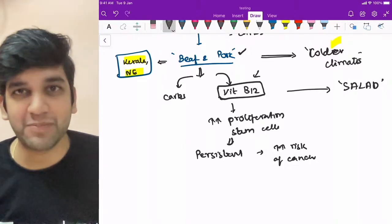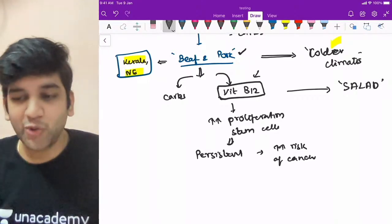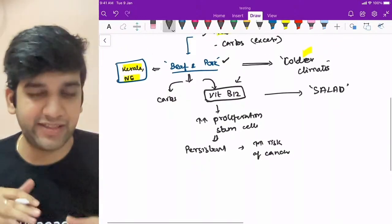How many of you eat salads in a buffet system? We never go to it. We don't even look at that side, right? So for us, it's something unwanted. So this again is a balance.